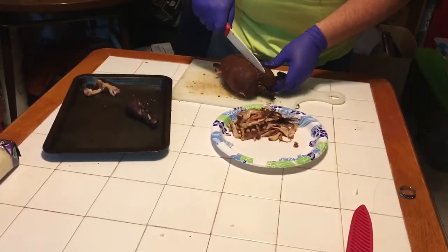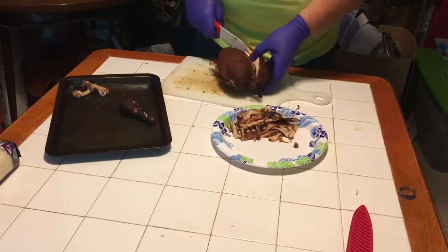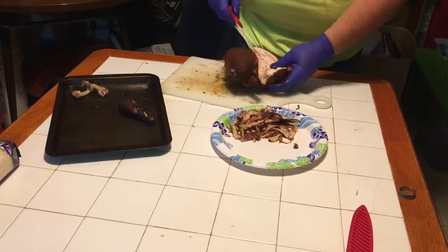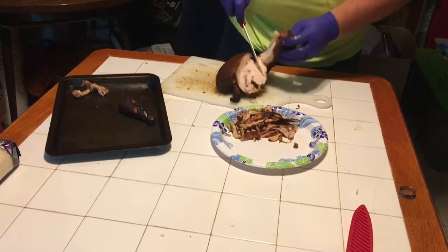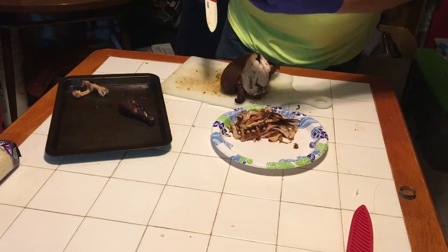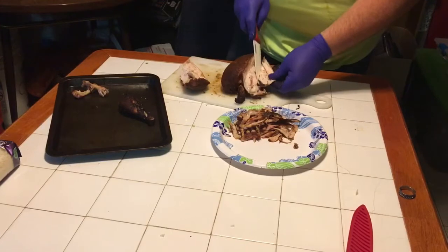It's cold. We cooked it last night to 160 degrees because I knew we were going to cook it again today. I don't want it to dry out. A nice little cook on that. Oh, you can smell the smoke, yeah. Man, good. This is gonna be good.